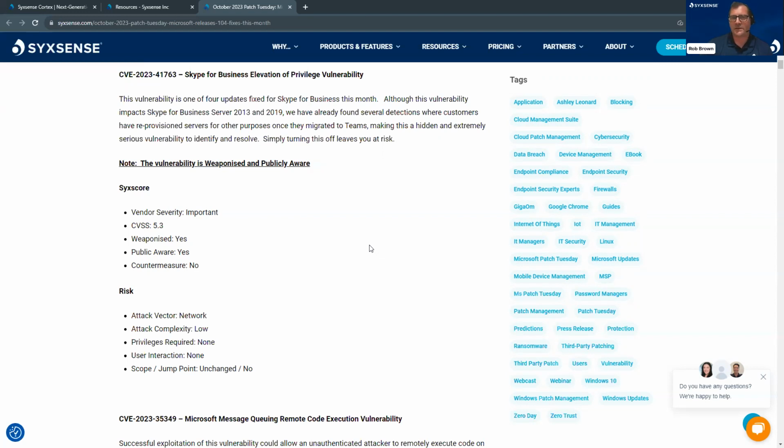Vendor severity is important. CVSS is 5.3. It is weaponized. It is public aware with no countermeasure. This is also similar to the first one. Its attack vector is network, including the internet, with low attack complexity, no privileges, and no user interaction whatsoever. Looking at the Microsoft article for this, on that server, you have to download the patch directly from Microsoft. So I don't think you'll find this in the Windows update process. You will actually need to go and download this executable because this will be an upgrade for the Skype for Business application.